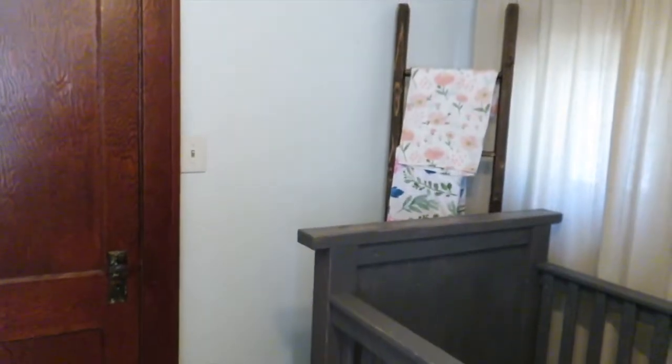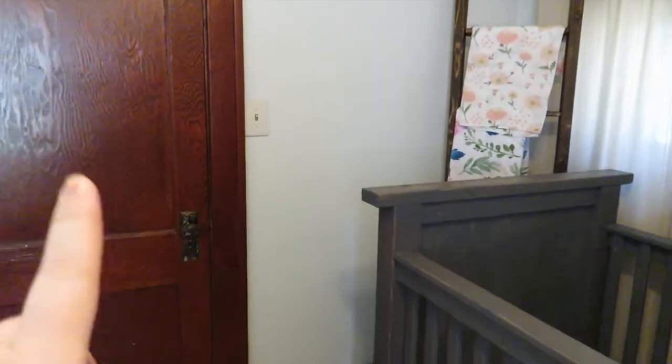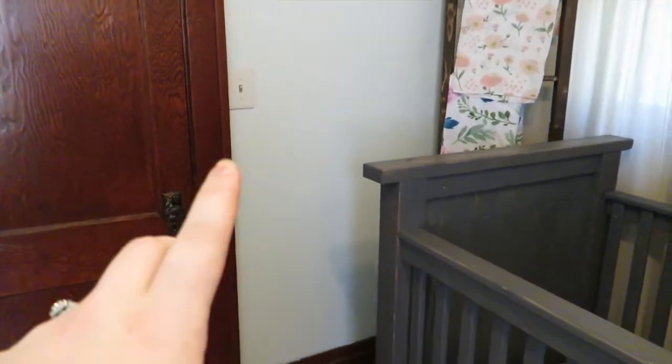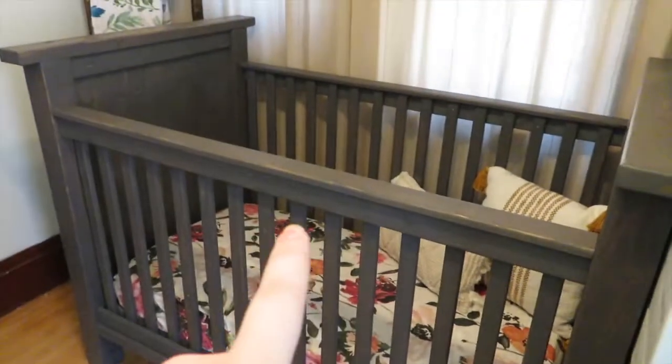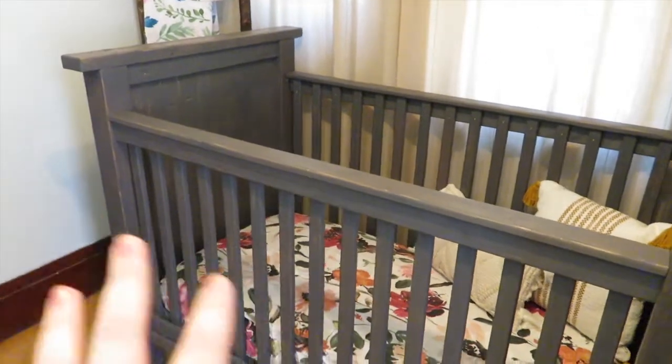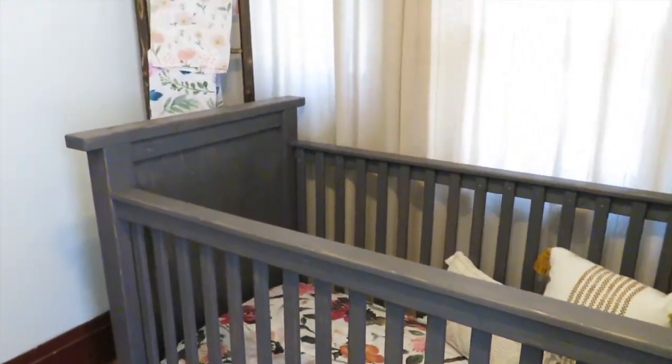Okay, so this is the finished product. Well, I guess, yeah, product. So this is the door that goes out into the hallway. And then over here, I moved the crib on this side. It's never been on this side before, but it fits so well and it makes the room feel so much bigger.